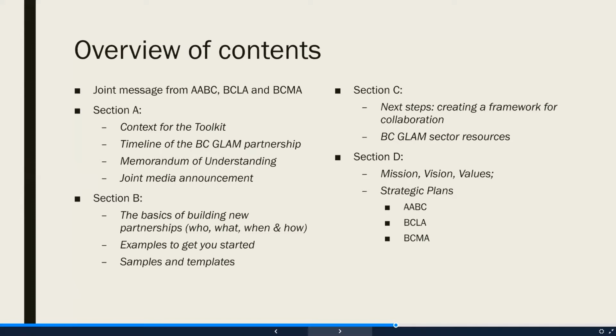So Daniel is now going to walk us through the sections of this toolkit, and then, as I mentioned, at the end, we will get to the point where we would like to hear from you and hear what type of tools, resources, and models would be valuable for the work that you do.